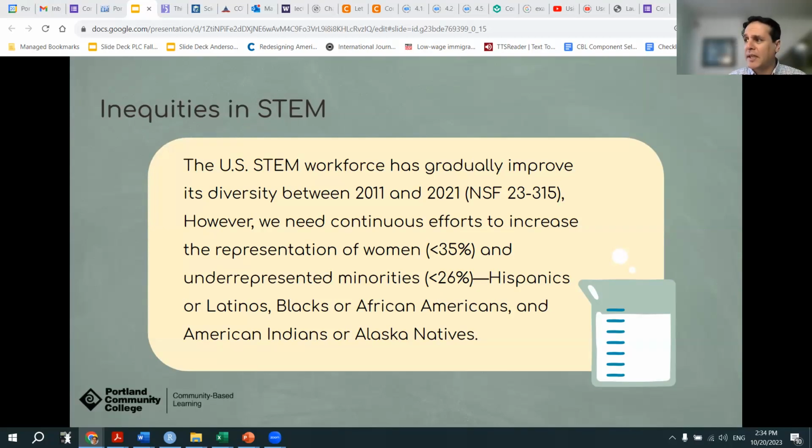And these programs have increased diversity, but when we look at an intersectional approach to how diversity has improved, we do not see the ratios that we would like to see. So for example, we see that females in STEM have increased, but when you look at the intersectionality, females from minority communities have not increased at the same proportion as white females.